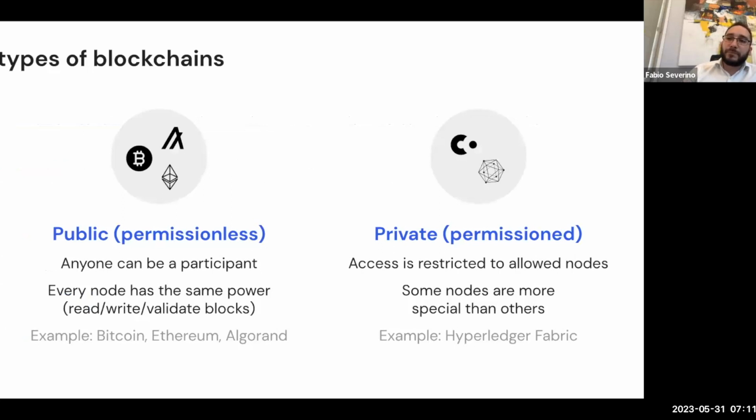So before talking about how we address these problems, it is important that we are all on the same page. So we will briefly explain how our technology fits in the current landscape of blockchain.